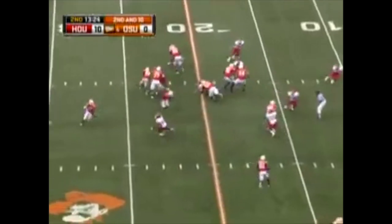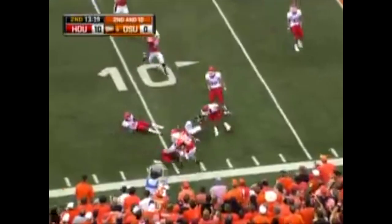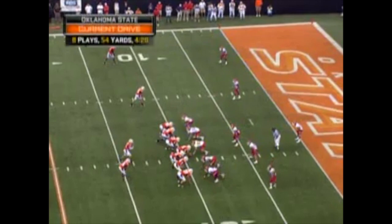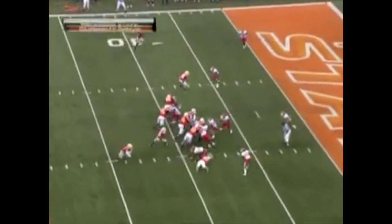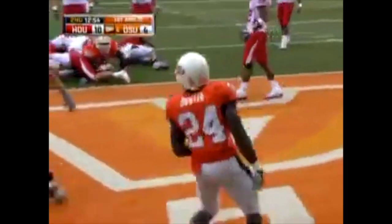Bryant, the man in motion. They fake to Hunter. Robinson drops it off to Bryant. 15. And Dez Bryant should have a first down as he rolls over the 10-yard. Hunter in the backfield with Robinson. And Hunter to the 5. He scores! Touchdown, Cowboys!